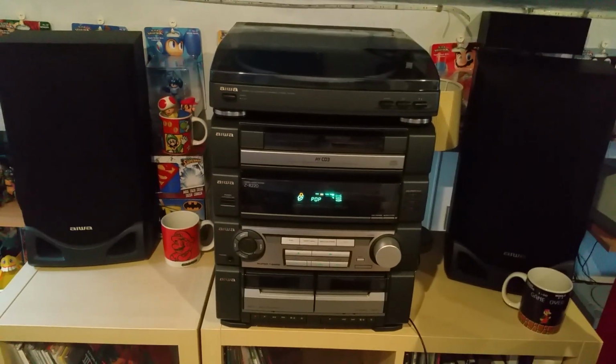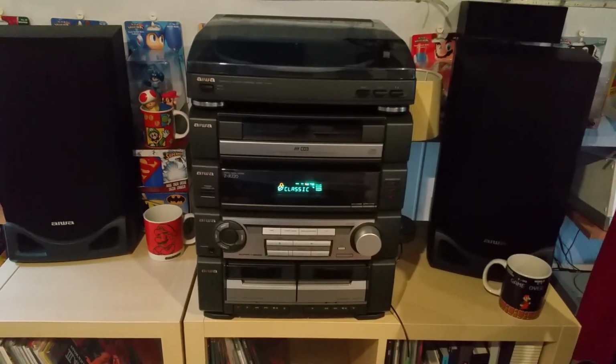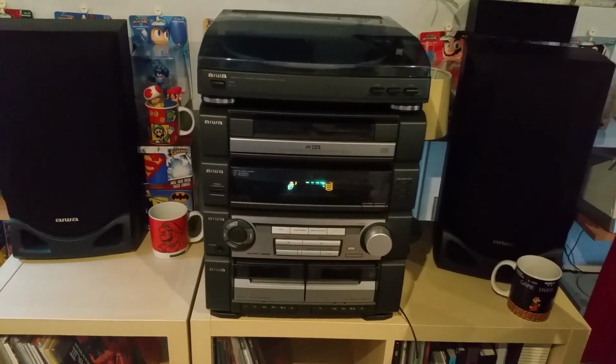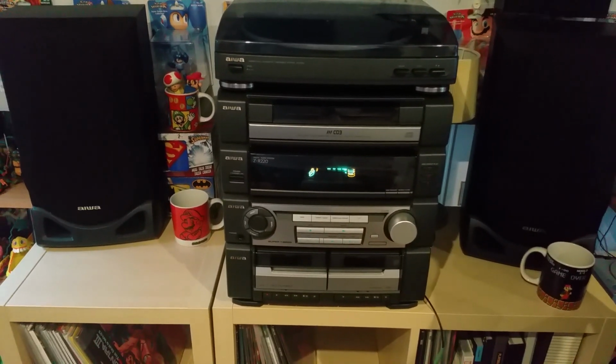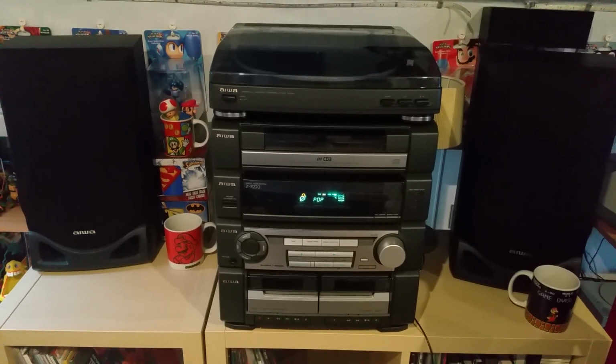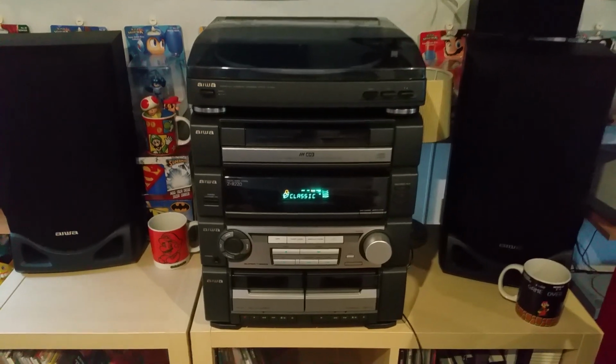So here is my stereo that I got off the car boot at Alan's. She had this up at 25 quid, so we had a walk around. And towards the end, Alan offered her 15, and I said, "Oh, will you do it for..." No, see, he offered her 16.